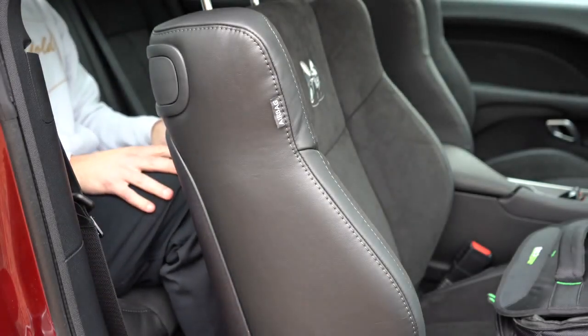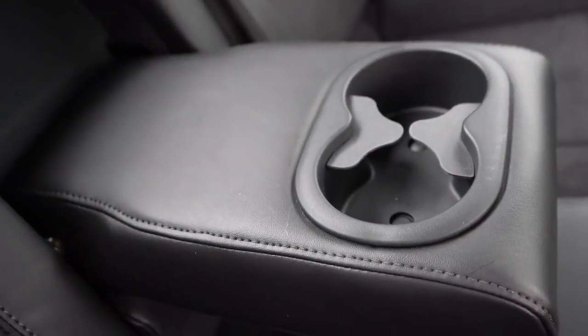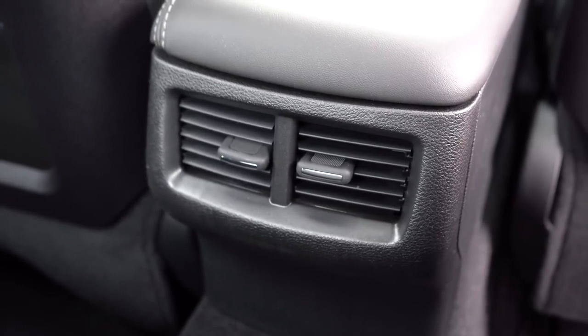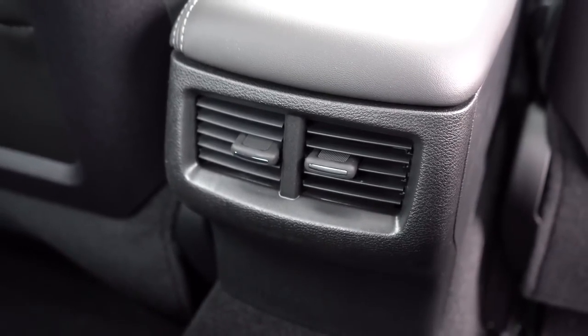For reference again, I'm an even 6 feet tall. This is how much space I had back there. Did want to also mention, though, it gets even better. There's a rear center armrest with cup holders for those rear passengers. That is brilliant. You don't get that with the Mustang, I can tell you that. And in addition to that, rear ventilation as well. Another thing that you don't get with the Mustang, but you do with the Challenger. I love that. Well done, Dodge, for all of that.